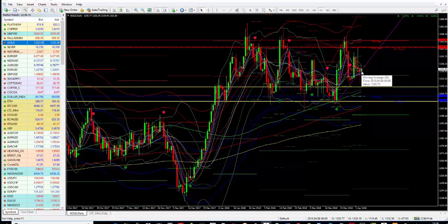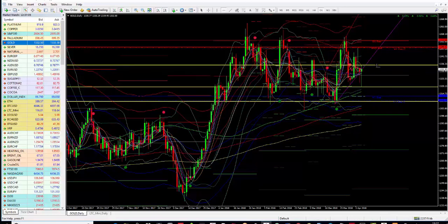I'm not completely ruling out a potential long opportunity on gold as we go into next week. Typically, the month of April tends to be supportive for the metals. Currently, we've got our long positions on silver and also platinum, but I am keeping an eye on a potential trade opportunity here for gold next week as well.